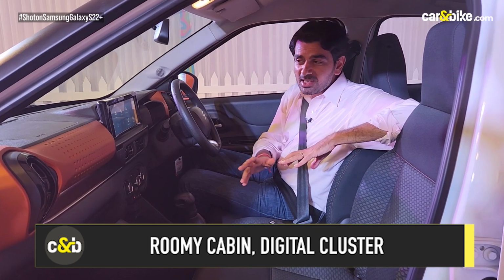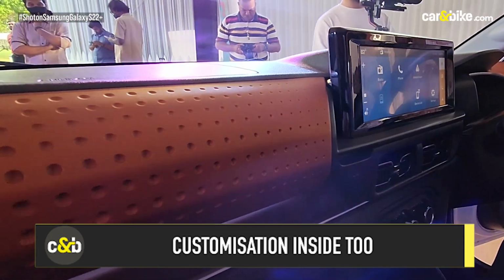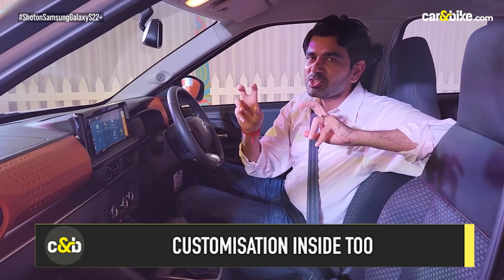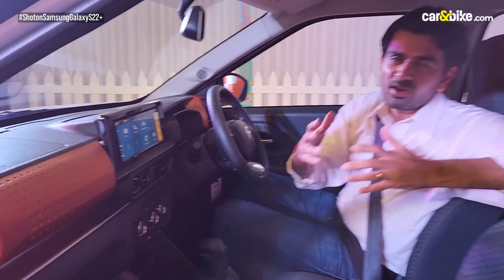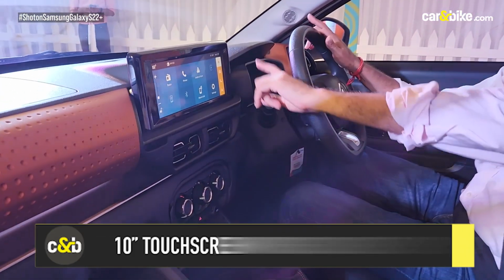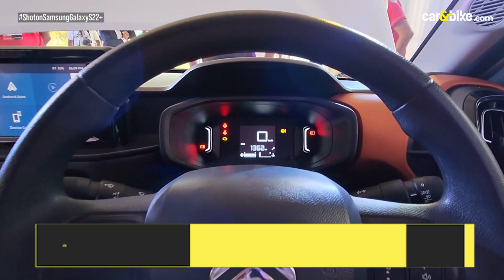Yes, there are also a lot of customization options on the inside. You do get these colorful panels that you can choose, and there's a lot that you can do to express your style, as the company likes to call it. The overall sense of plastics, etc., I can't comment about because of the embargo, but I can tell you that there's a huge 10-inch touchscreen and a digital cluster.